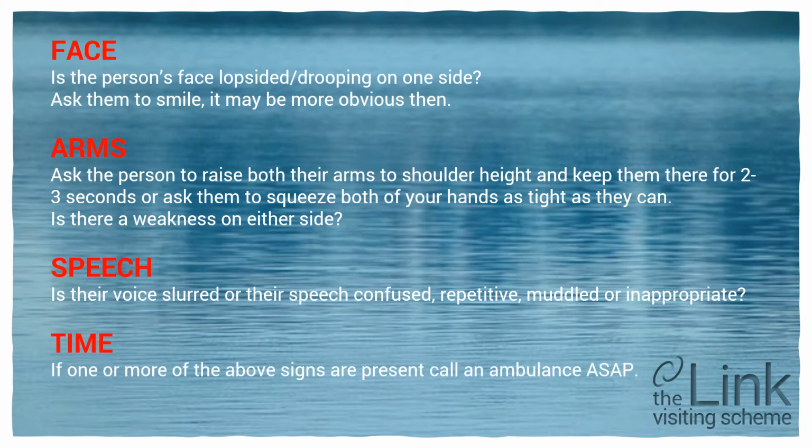T is for time. So if one or more of the signs are present, it's time to call an ambulance as soon as possible.